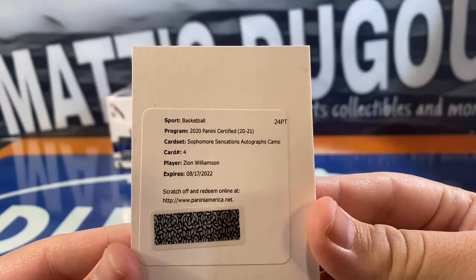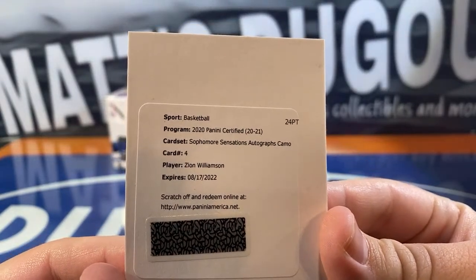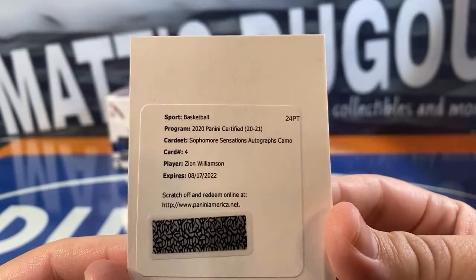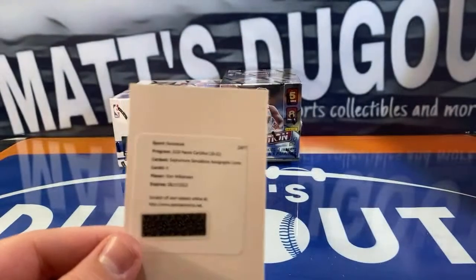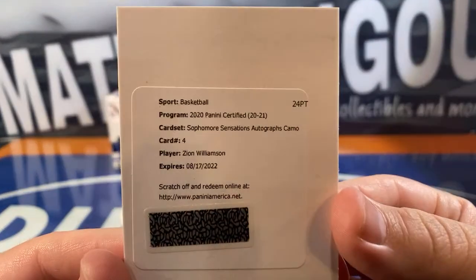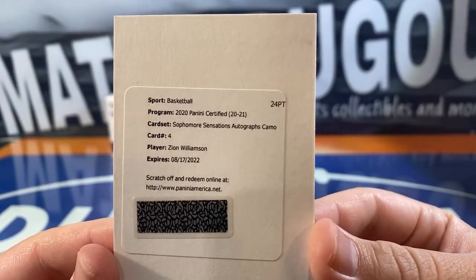Kaboom! Huge, huge hit for the Pelicans. Congrats on that, Nick C. Autographs camo. I'm guessing that's the pink camo. So that should probably be the 25. Sick hit. Wow.